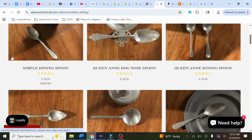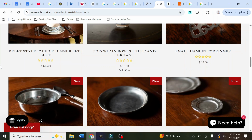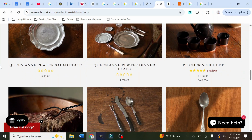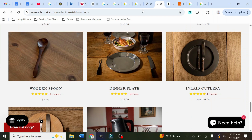Let's go ahead and do dining stuff. So like table settings. A lot of this stuff is not going to be appropriate. It's going to be far too early, especially like the wooden stuff.